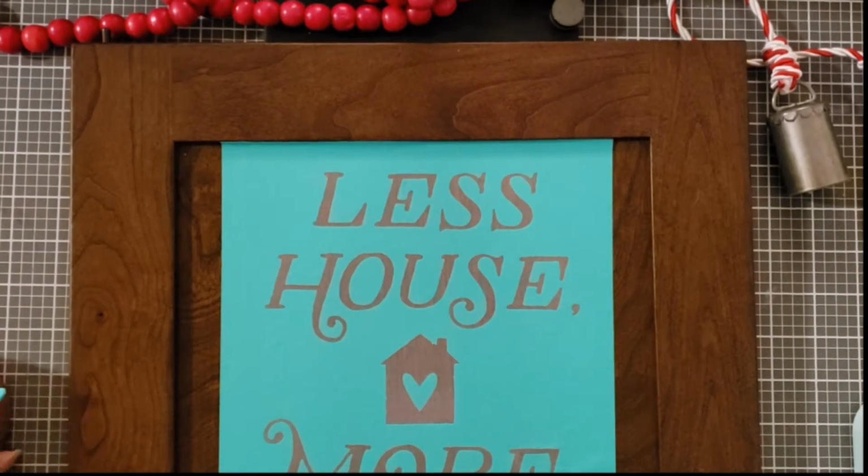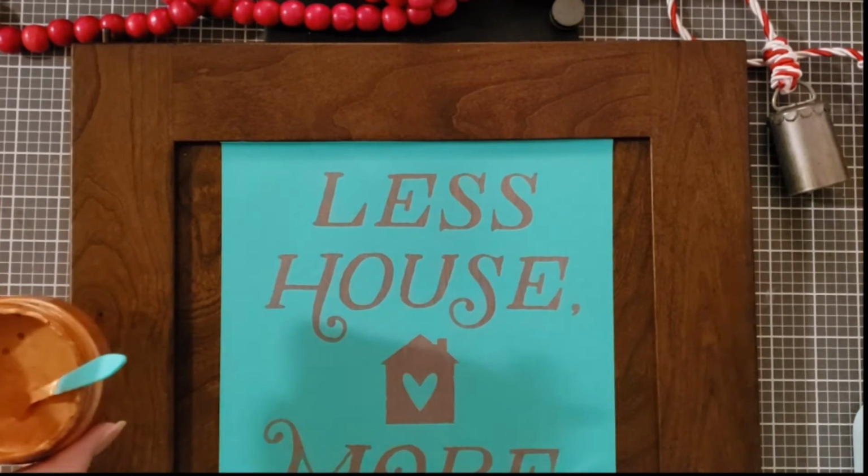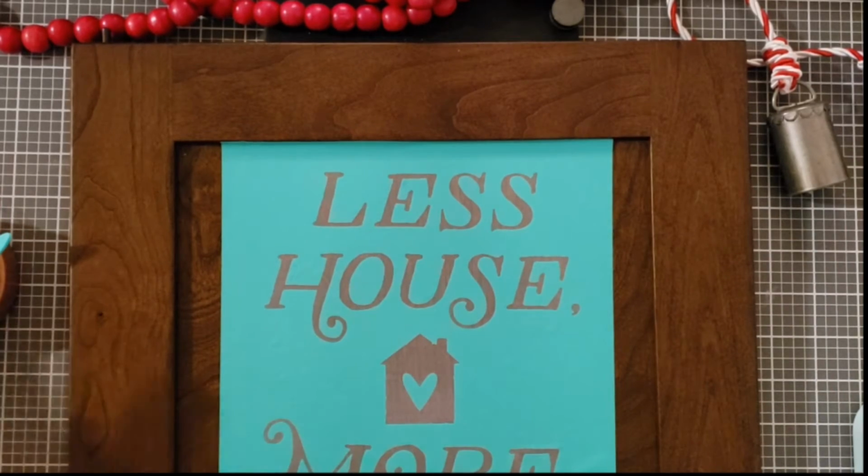So I'm going to use our copper shimmer paste and our almond paste for this. I've previously stirred our pastes to make them the right consistency, and I thought I had a larger squeegee here. Let me dig through my little things here.